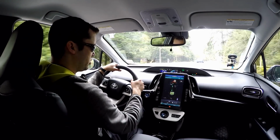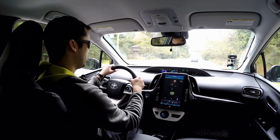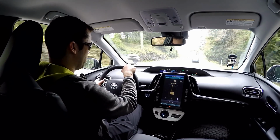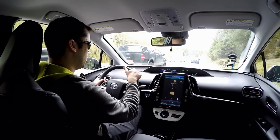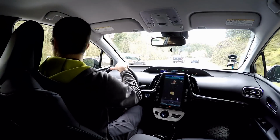But on the drive here, everything has been working really well. The car is very predictable. It's a nice drive. It still is really quiet. There is a significant amount of vibration when the engine is running. I don't think there's any way you're going to avoid that. But I would like to. Here we go.